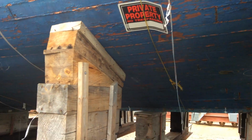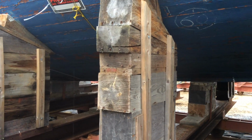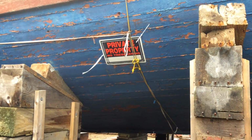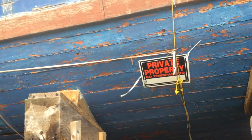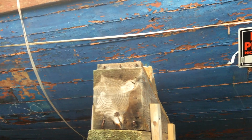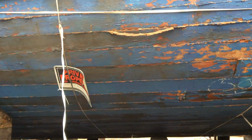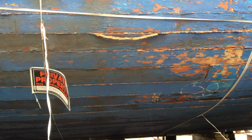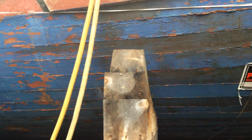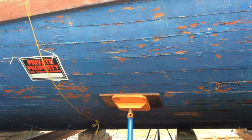I'm just walking up forward. You can see some more of the blocks holding the boat upright. And you can see some of the planks. If you have never owned wooden boats, the wood shrinks as it dries, and it expands as it is floated back into the water again. You can see some more of the caulking is expanded and falling out right there. I'm going to walk forward some more. Mind you, I'm walking in the stones, trying not to trip.